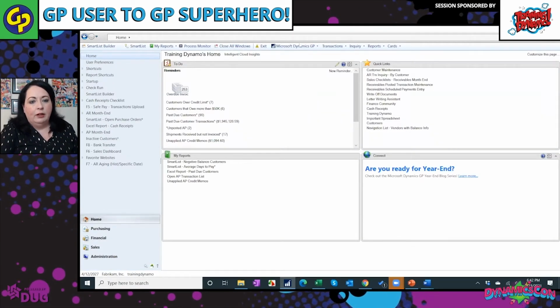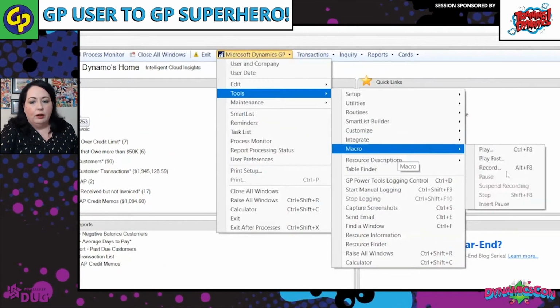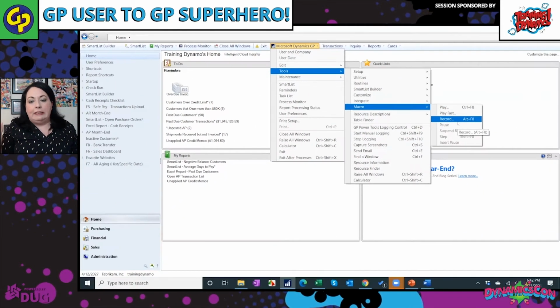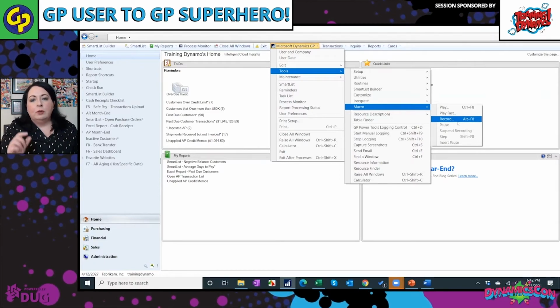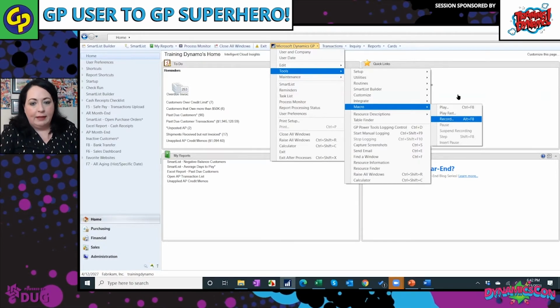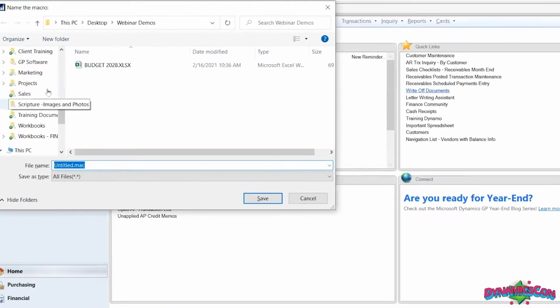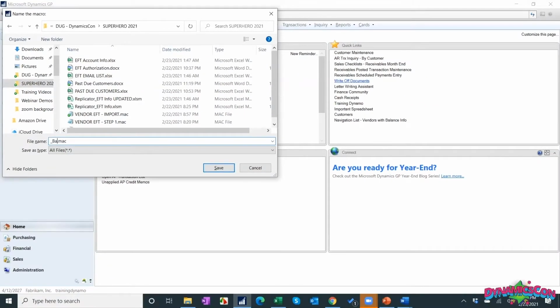And we're going to go in here and go Microsoft Dynamics GP Tools, Macro, Record. Now, the reason I'm showing you this way is that it also teaches you the keyboard shortcut to record those macros. So if you notice right on the screen, it says Alt F8. So if I hit Alt F8, I don't have to have that up. And we're going to save this into my same folder so we can find it again. I'm going to put an underscore at the beginning so that I find it. And we're just going to go bank transfer.